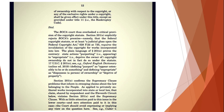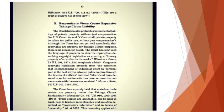That claim, shared by respondent in the 11th Circuit below, violates Section 201(e) and the Supremacy Clause. With so little attention paid to this issue in the lower courts and zero attention paid to it in this case, the Court should avoid expressing or implying any view on the question here.